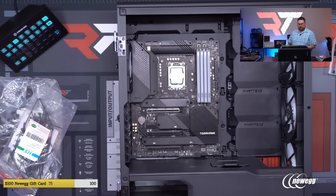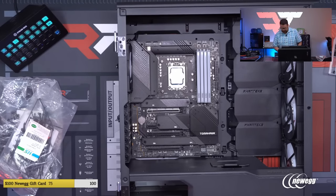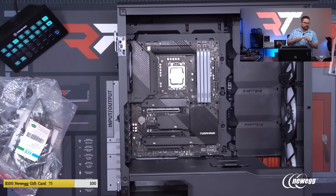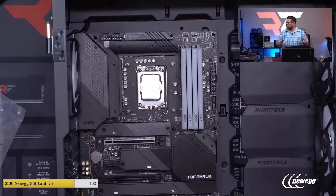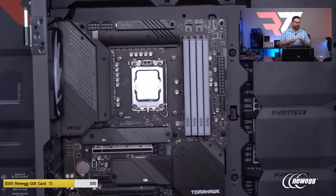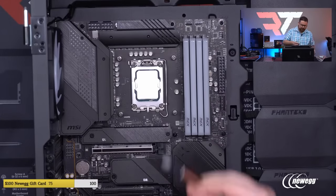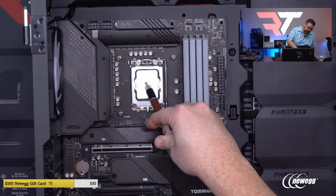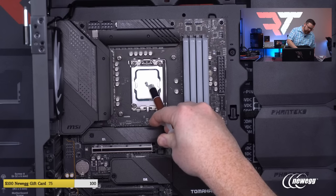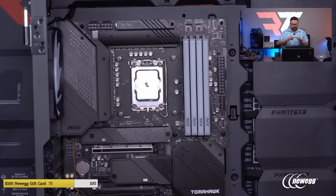Okay, let's get some thermal paste on this bad boy. Just want to make sure that the entire IHS is covered. So zoom in a little bit. There we go. This stuff spreads really well, so you don't need to put a bunch.